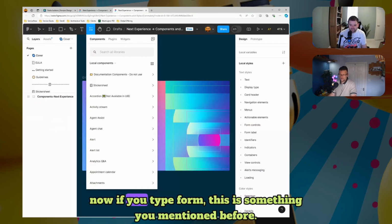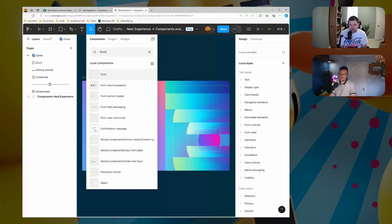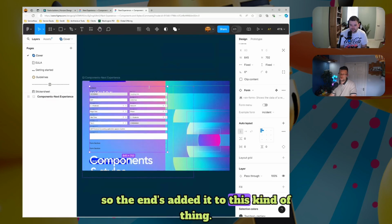So now, if you type form, this is something you mentioned before. And you can just drag that on. I think you can drag it on. I'll just click it. Okay, so it's added it to this kind of thing.